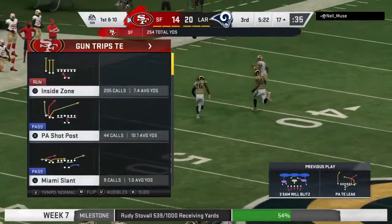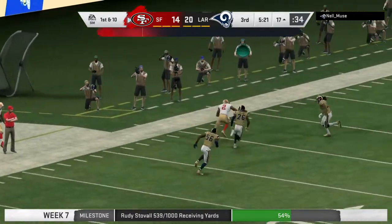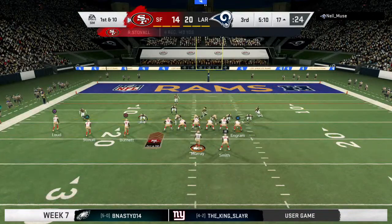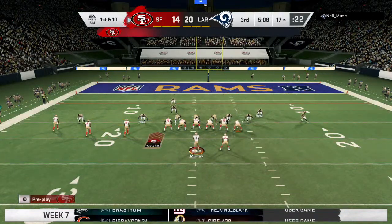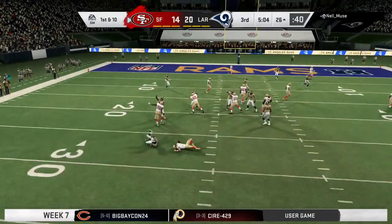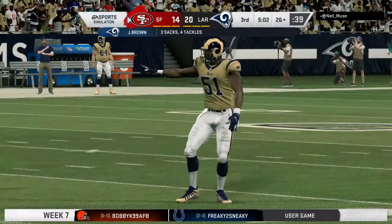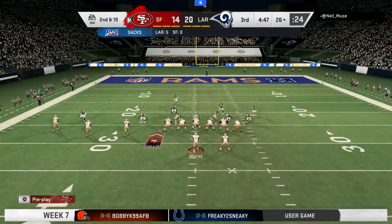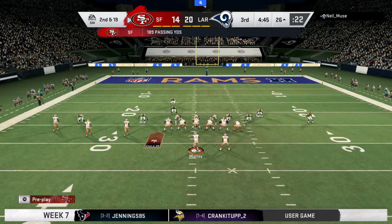A big play there for the Niners. 42 yards. So the big play means just like that, they'll operate from the red zone now on first down. First down, Murray. And he's going to go down. Back at the 27-yard line, he's sacked. Jayon Brown able to record his 5th sack of the season.